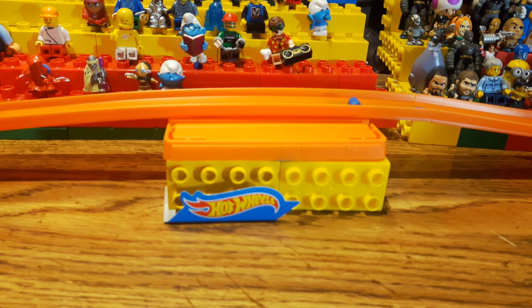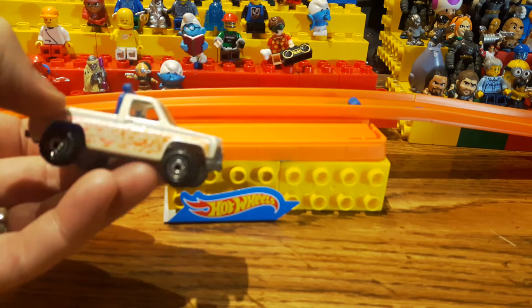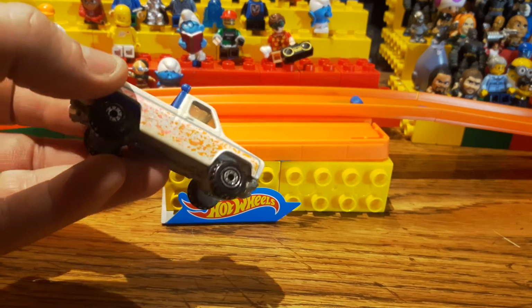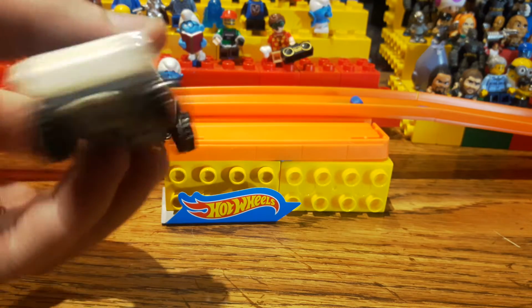Alright, next up we got another older one. Nice white truck with some splattered paint. Another cool paint job there.